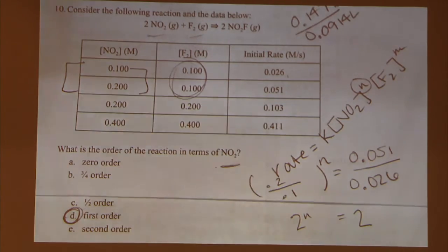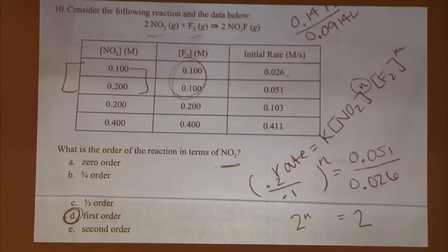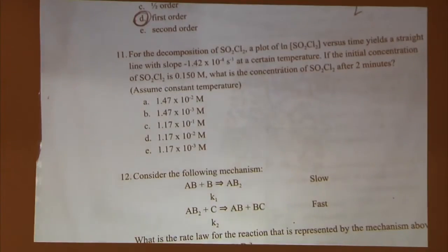So it's first order, it's not second order. We're not looking at that coefficient saying it's 2 and it's second order. So we can't do that with an overall reaction. So we have questions with finding order with the rate law. We're good. Okay. So look at the next one.